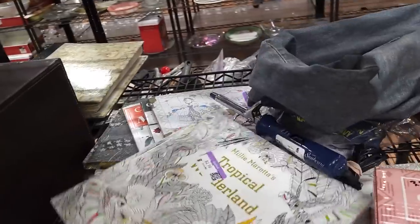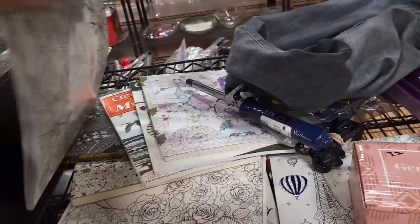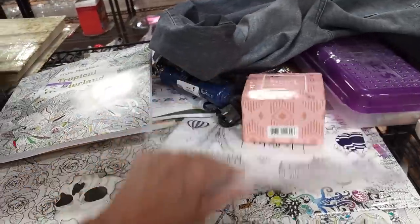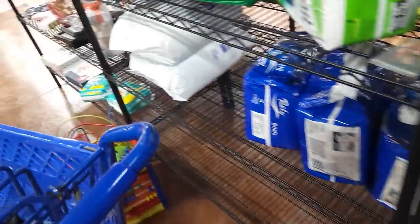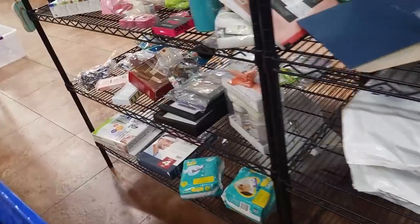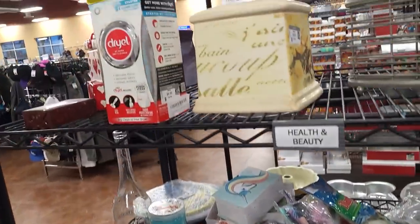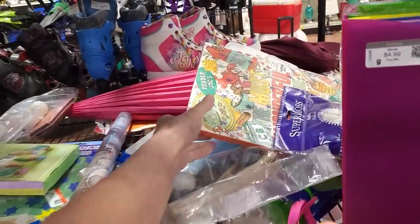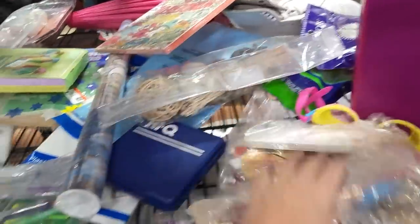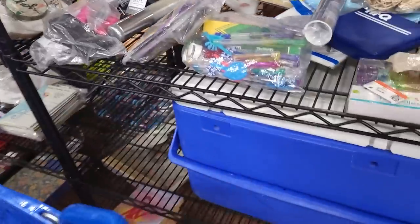Oh, look at all of the adult coloring books. Wow, there's a lot of them. A lot of them. Don't need it, Danny. You haven't used the ones you bought last time. Keep going. Okay, we got a little mishmash going over here. Anything we need? Nope.